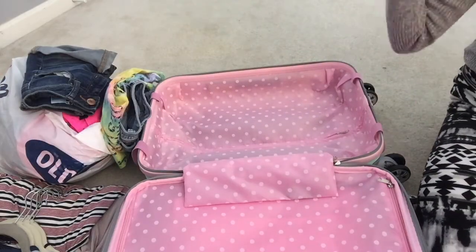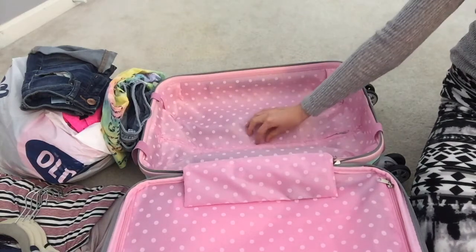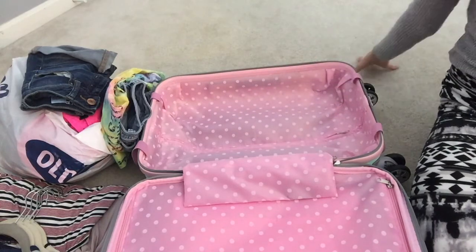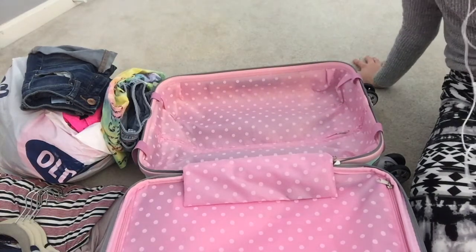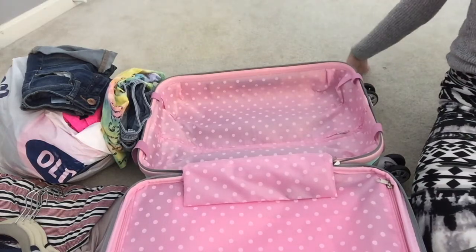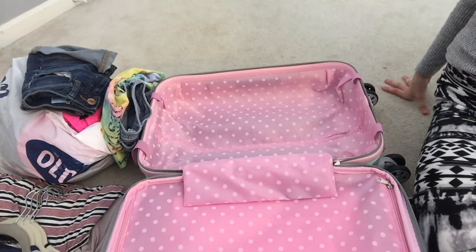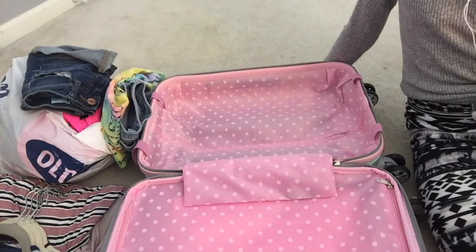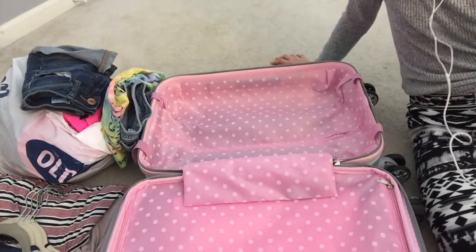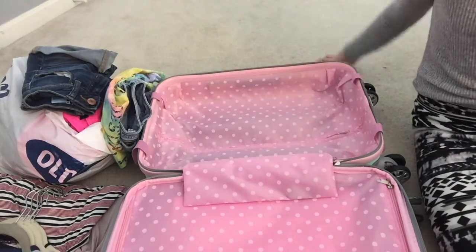Okay guys, so I have a lot of my clothes sitting right here, and I am going to pack my clothes into this section. If you think that I sound better, it's because I have earbuds right here. So I hope it sounds a little bit better than it did before. But let's just get started. And sorry if you see the cord, it's not intentional. I'm just trying to pack.